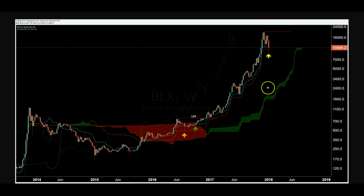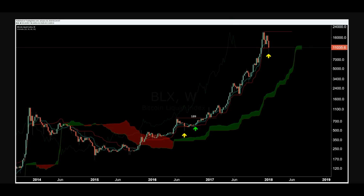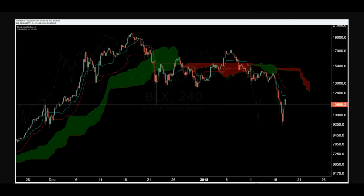cloud currently supports at like 2K. So I don't think we get there. It's just harder to predict once we bust through these signals. Even on the single D, it's pretty close. You can see it's flirted with breaking that in the past and hasn't, so I'm not too concerned, just where we're sitting at the moment.